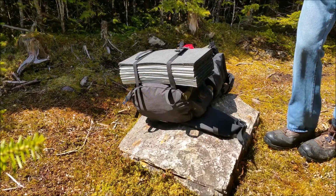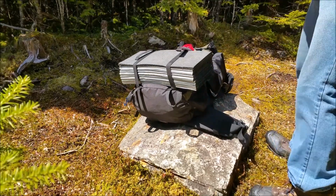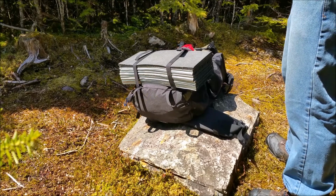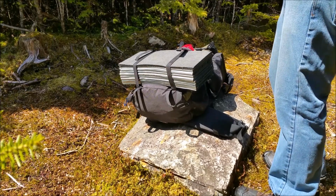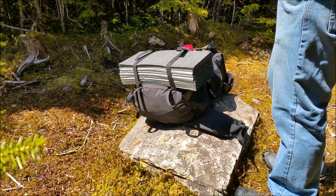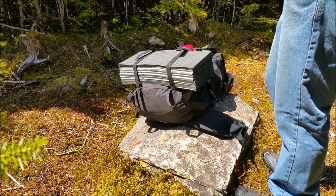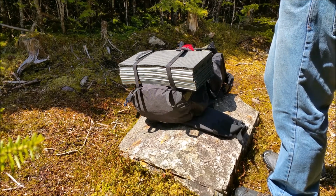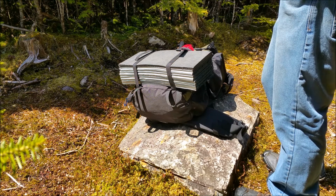Long trip up here. It's been a good trip so far though. I wasn't originally intending to come to the shelter today, but I got that tarp left up there, so I guess that's where we're headed. It's been raining non-stop and today has been beautiful, so I had to get out. I had no intentions of coming out today. And we're heading on up.